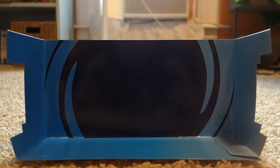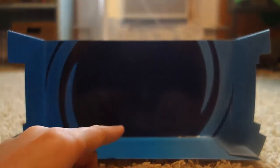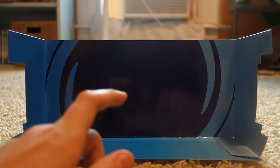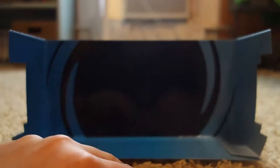Okay, now before we take a look at the figures, I want to mention this backdrop that comes in the box. Unlike the Chow pack, this one is actually blue, which is supposed to be the color of the modern style of the action figures and plushes, while the Chow pack used the classic style backdrop. But yeah, I just wanted to mention that really quick.